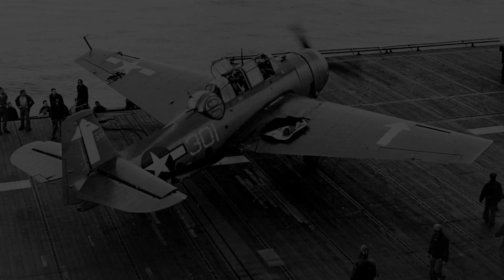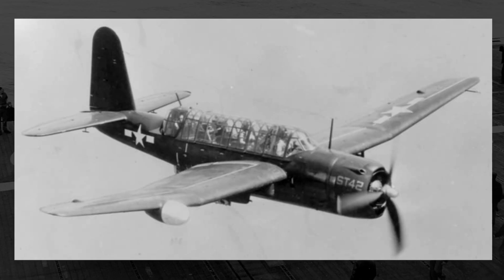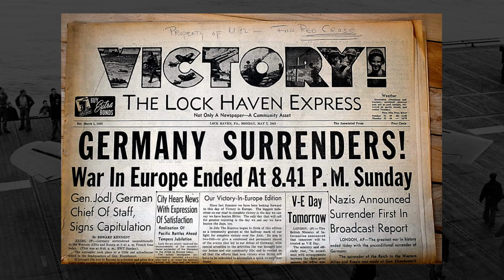The first Sea Wolves would be delivered in early November 1944, and they wouldn't even make their way to actual combat units until April 1945, being delivered to Torpedo Squadron 97. The next month, the end of the European theater of the war signaled that the war as a whole may be drawing to a close.